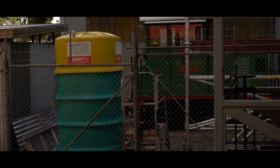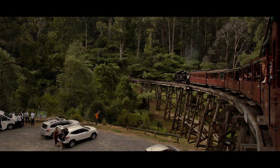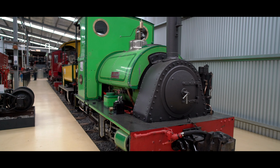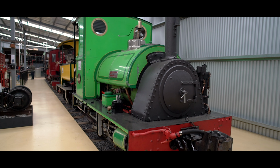These locomotives are former Tasmanian and Queensland Railways narrow gauge locomotives that were re-gauged to 2'6" for the purpose of being used at Puffing Billy. They also have other events like Day Out with Thomas, but that's something I'll cover in another video.